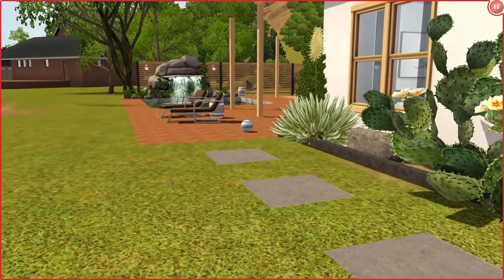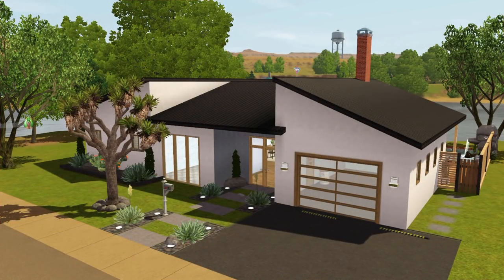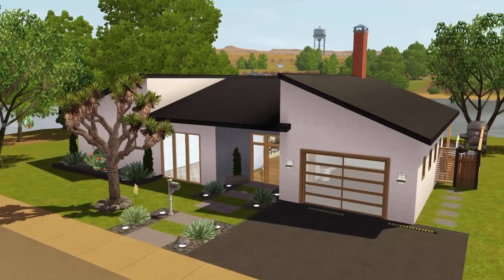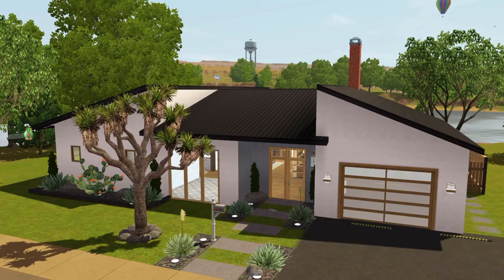And I honestly just loved building this house. I really did. So that is the tour. Like I said, this house is available for download in both a decorated and non-decorated version. Feel free to go download them if you feel like it. And I honestly have not done a fun speed build like this in so long. Like seriously so long. So I really hope you all enjoyed it.